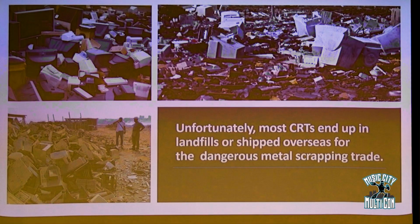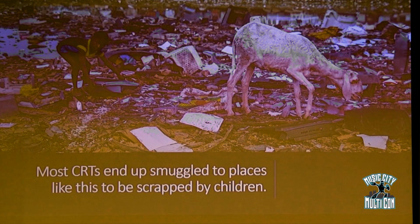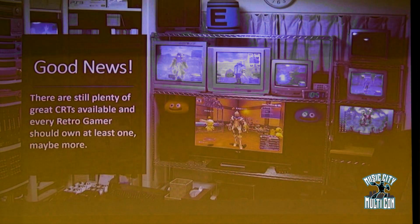And unfortunately, most CRTs end up in landfills and they end up shipped overseas, because they just end up in these contracted, different countries where they're scrapped. In places like this, where you can see CRTs all around, they're scrapped out by kids. It's just a terrible place for your CRT to end up, when you thought you were getting it recycled.